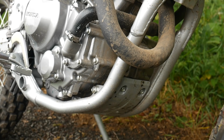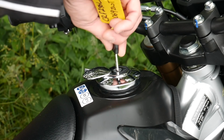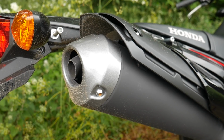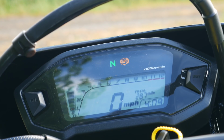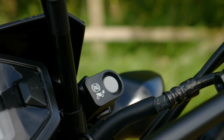It is crying out for a decent bash plate, and I haven't had to do this for 30 years. The soundtrack isn't too bad, but you don't want that much attention anyway. The clocks are basic, but everything's there, including a fuel gauge. And it's child's play to turn the ABS off with your gloves on.